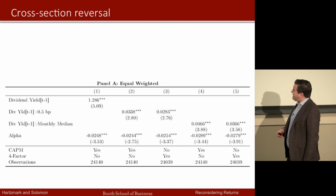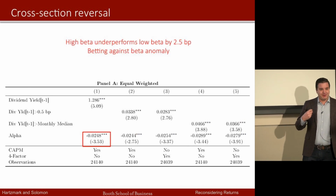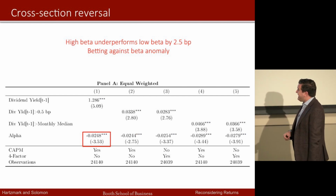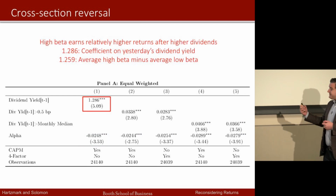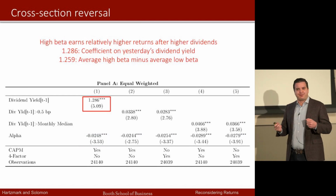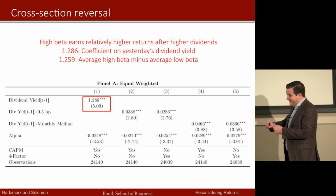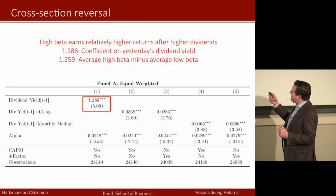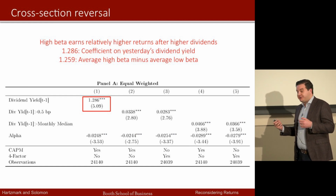So if you run that regression, you'll find first off that high beta stocks underperform low beta stocks, which is the betting against beta anomaly. So that's absolutely in this data. But this difference gets less and less based on the dividend yield the prior day. And what we find is the underreaction should be roughly the amount of the beta spread between these portfolios, and the average spread in beta is about 1.2, and the coefficient is about 1.2.